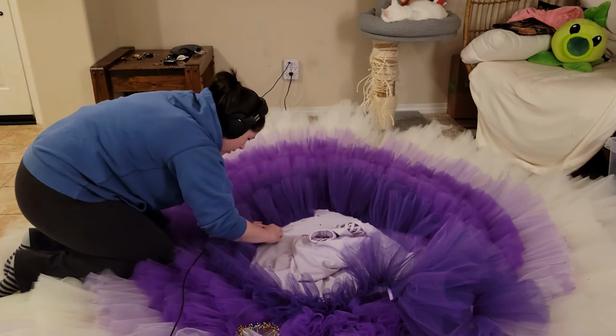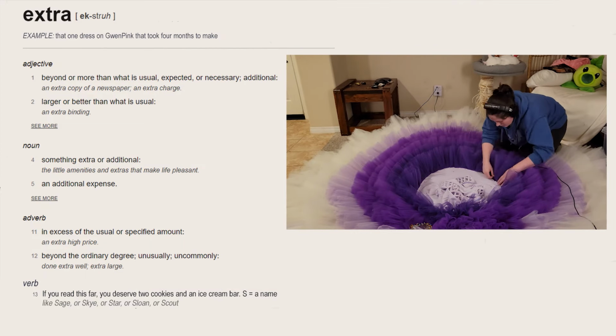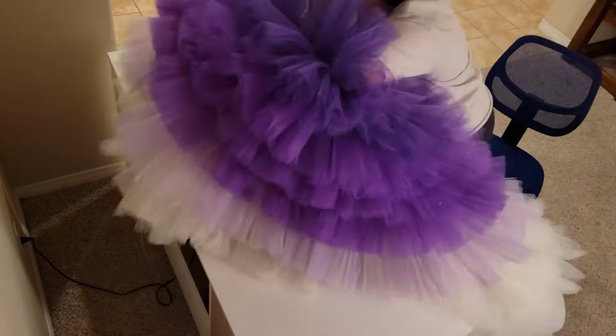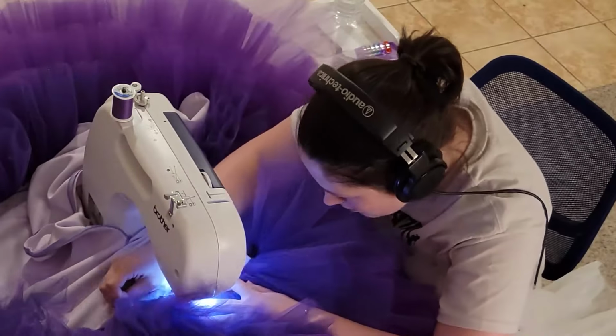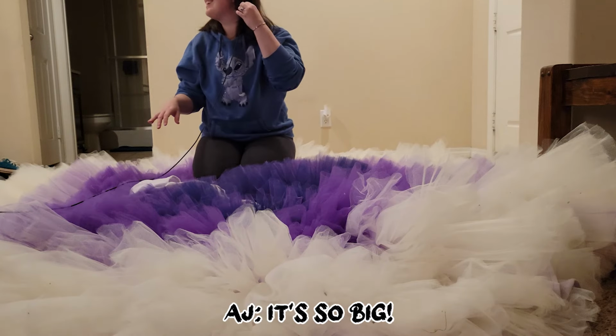Part of me feels like I should have because this dress is in the dictionary next to the word extra, which by definition is way more than enough. Like, this dress was already standing up by itself halfway through. And it was a literal battle every time I tried to sew a new layer on because it wanted to drag my whole sewing machine away with it, across the table, over the edge, onto the floor, out the door, just like a poor meatball. So big.